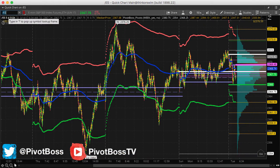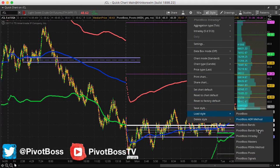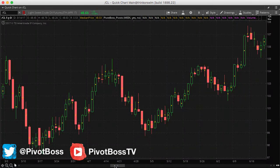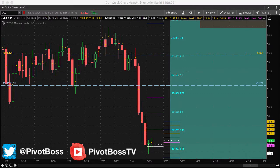All right, let's take a look at crude oil here. Here's crude, a very tightly coiled range the previous session. If you look at the higher time frame charts with the pivots, you'll notice price formed a rejection tail in the previous session, closed above the open, closed above the previous week's low and close, leaving behind a rejection tail below there. And right now, you can see bulls are defending the midpoint of the previous session's range right at the previous week's low.